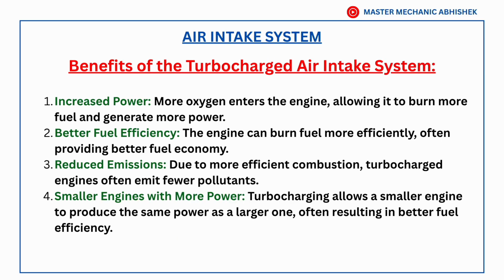Now let's see the benefits of the turbocharged air intake system. 1. Increased power. More oxygen enters the engine, allowing it to burn more fuel and generate more power. 2. Better fuel efficiency. The engine can burn fuel more efficiently, often providing better fuel economy. 3. Reduced emissions. Due to more efficient combustion, turbocharged engines often emit fewer pollutants. 4. Smaller engines with more power. Turbocharging allows a smaller engine to produce the same power as a larger one, often resulting in better fuel efficiency.